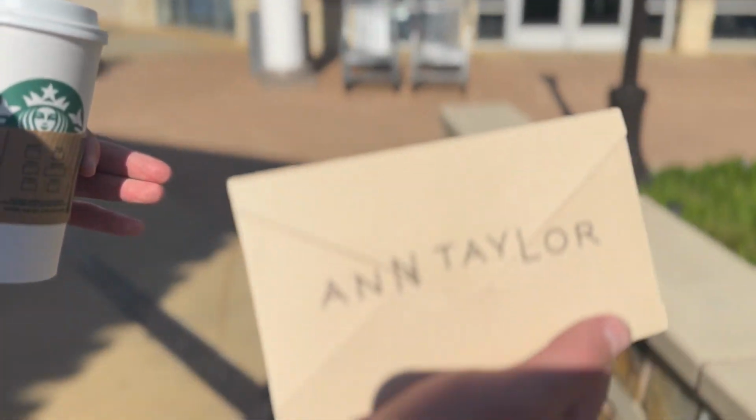The golden egg, which gave us a gift card to Wear Just and Taylor. Now we're still looking for more. Yes, one of the 12 golden eggs.